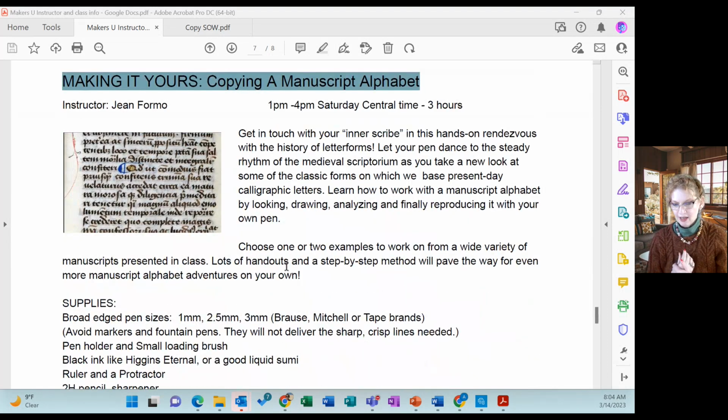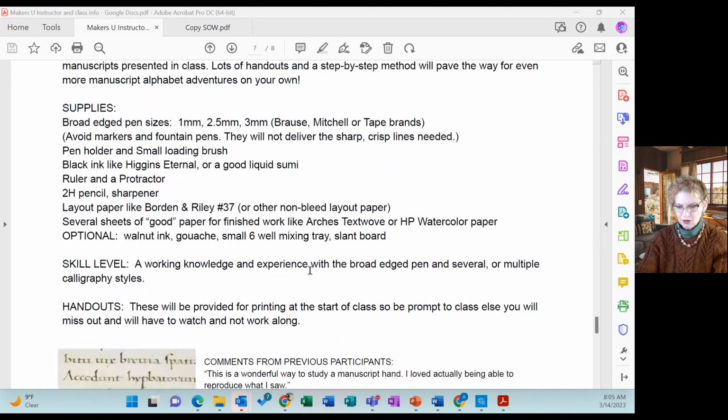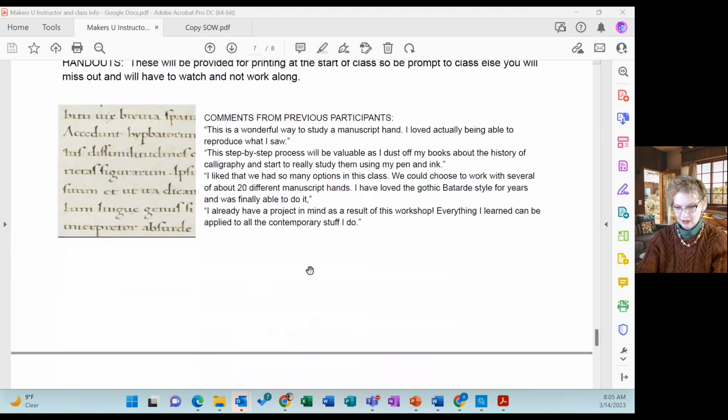Jean Formo is bringing her, I think it's world famous, piece of learning that is something to be treasured on copying a manuscript alphabet. Her detail, her expertise, her knowledge is phenomenal in this area, and she presents a delightful class full of details, lots of different script samples, and something that you really are going to come away with a whole different appreciation of calligraphy.